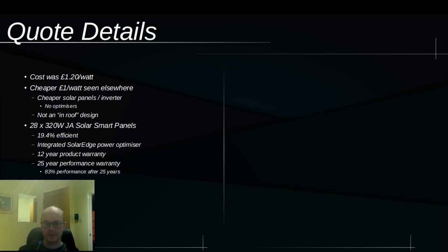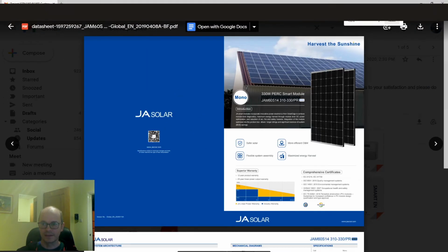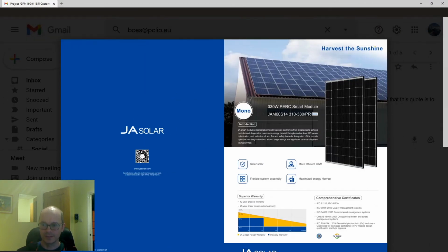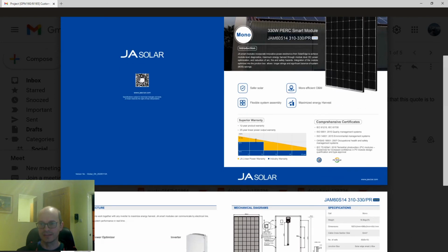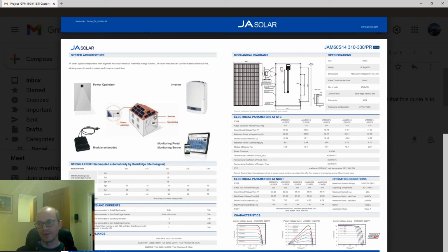So what I went for were these smart solar panels. They go up to 330 watts, but there's a range of ratings that use the smart module. Barry was very keen to get a solar panel system which includes the power optimizers as part of a single package. It's cheaper to get it like that than it is to buy them separately. So I ended up with 320 watt panels on my roof.